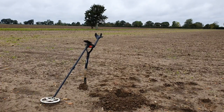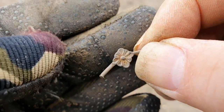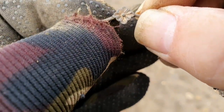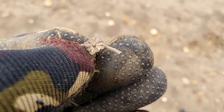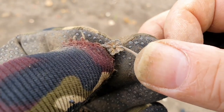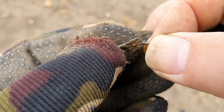Here we go, folks. I just had a find down here, and it's something interesting. It's this, look. How about that? Now, at first I thought it was maybe part of a ring or something like that, but I don't think so. I think this looks like it was possibly riveted or something on either end. So that's strange.